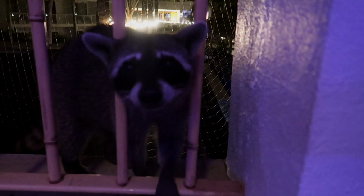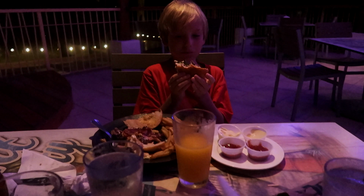So we're sitting here and there's like a couple raccoons that keep walking through the restaurant up here, keep jumping on the roof, and then we keep seeing them down by the pool too. People are like shooing them away like they're just mosquitoes. Hey! He wants to fight. They're so tame. Oh no, I'm good. That was a hangover burger.